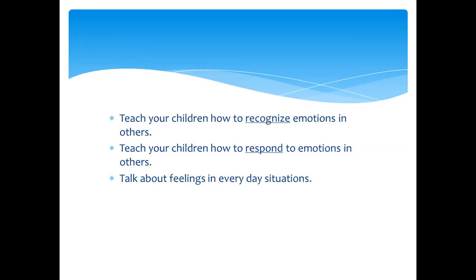It's important to teach your child to recognize emotions starting at a very young age. And this can be done even through reading books together and as you come across various situations with people in your life. And then teaching your children how to respond to emotions in others. And this is where modeling and talking about daily situations that occur in your home or that you read about in a book or observe in the community come into play for teaching this skill. It involves talking about your child's feelings, your feelings, and the feelings of others.